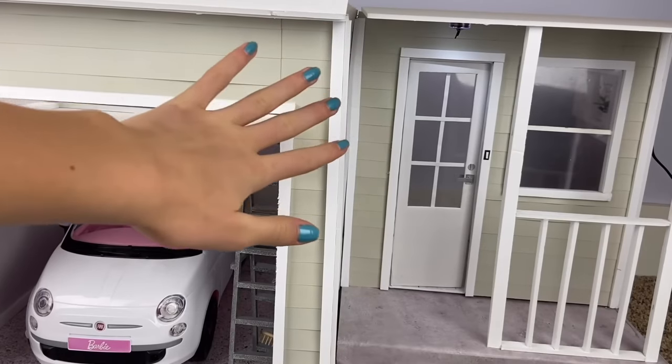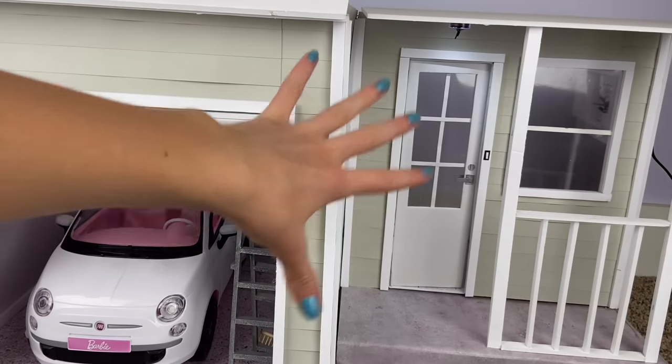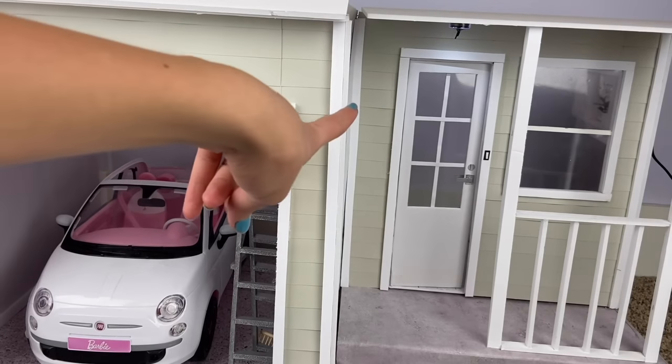To make things easier, these two sections, like the garage and the porch, can actually separate. I have a little system rigged up here, so I can kind of separate them to make it easier to look at each room, so I'm gonna do that.